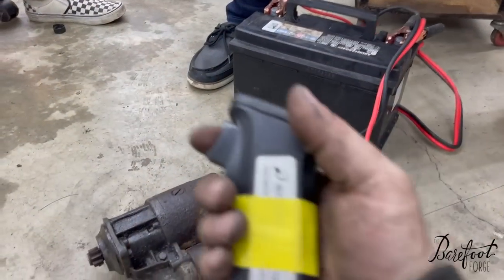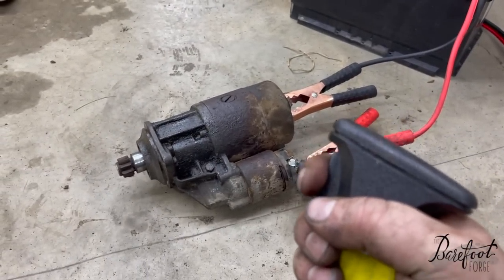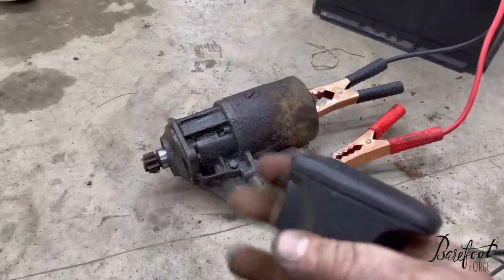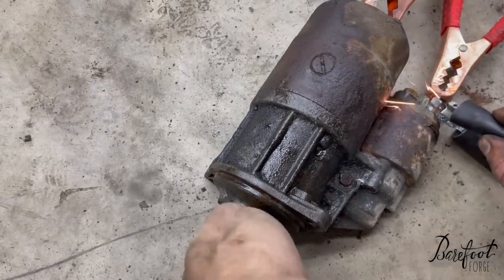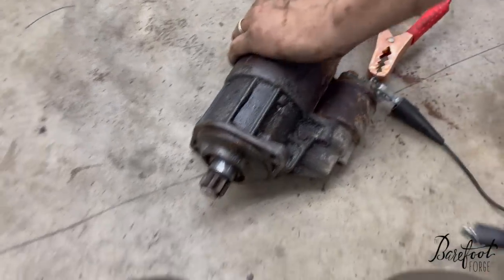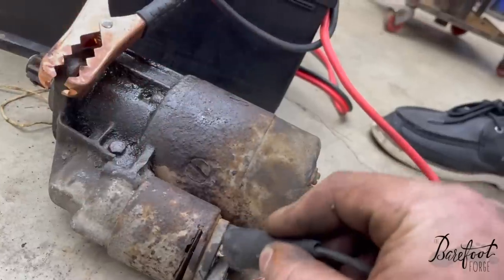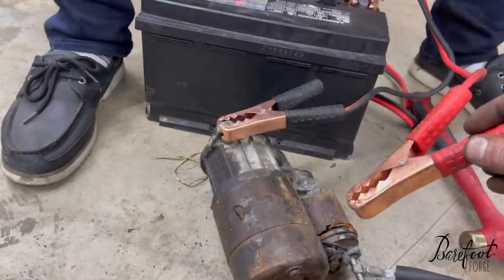Test it. Okay. Let's see if the remote starter works. She doesn't spin, but she does that. She wants to go. We might be able to make this go. So the solenoid is engaging, but there's nothing happening here. Hit the solenoid, not the starter. So hold that down with your foot again.